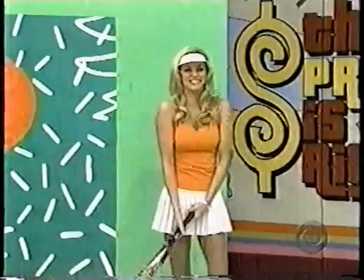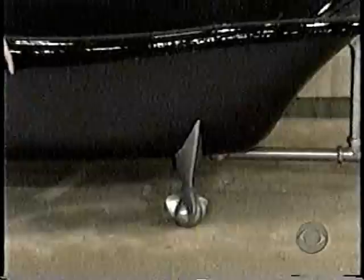This new bathtub. Cloth tub comes complete with brushed chrome fixtures. Adds new dimensions to your bathroom decor.